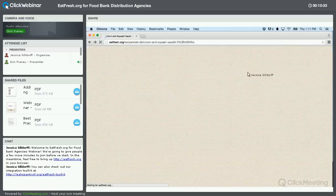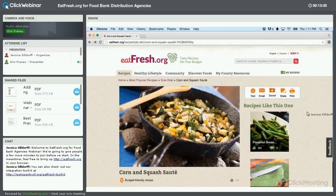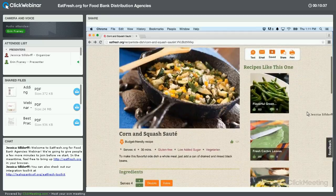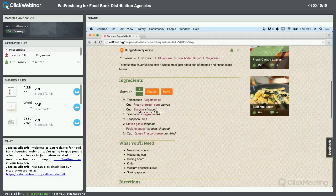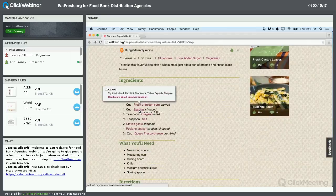Another feature I wanted to mention here that I have found useful in my own work, and I think is also useful for food bank agencies, is hovering over ingredients on a recipe to show suggested substitutions. I find that people appreciate how Eat Fresh takes a recipe and makes it flexible, recognizing that they may not have the exact ingredients, but can easily swap based on their dietary preferences, what they receive at a food distribution, or what their budget allows.